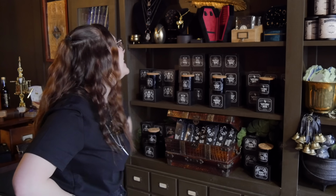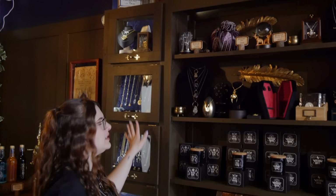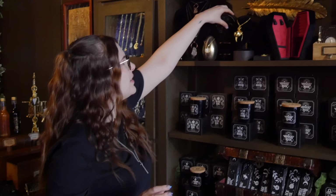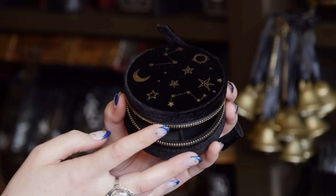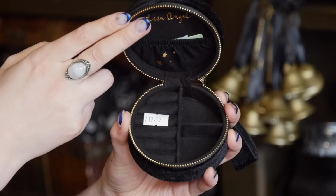Now we're getting on to the special stuff. Magical jewellery and magical artefacts. So this here is our jewellery section. We've got our slightly more expensive things on top shelves or behind these. Oh my God, there's so much to see. I don't even know where to start. Even little things like these beautiful velvet jewellery boxes. These are perfect for traveling actually. There's space for rings, earrings, necklaces.